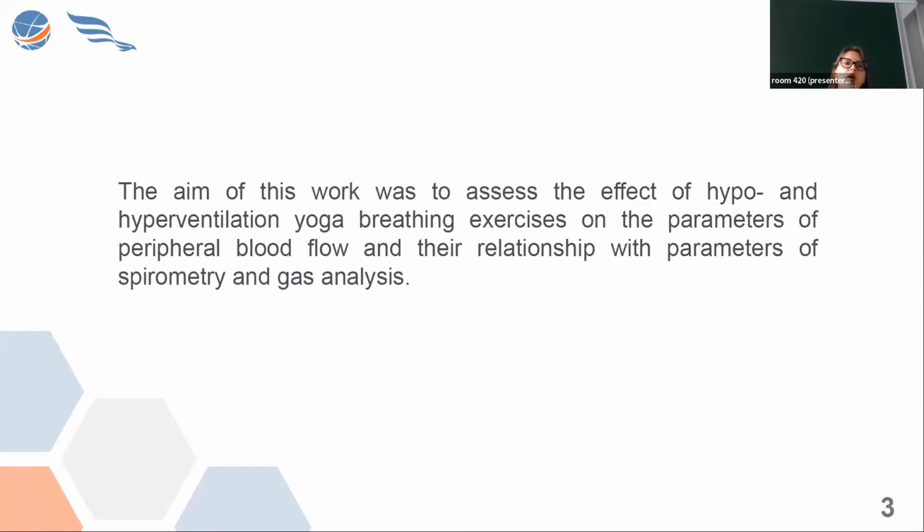Because of this, the aim of my talk was to study the effects of hypoventilation and hyperventilation yoga breathing exercises on the parameters of microcirculation and their relationship with parameters of spirometry and also with gas exchange.